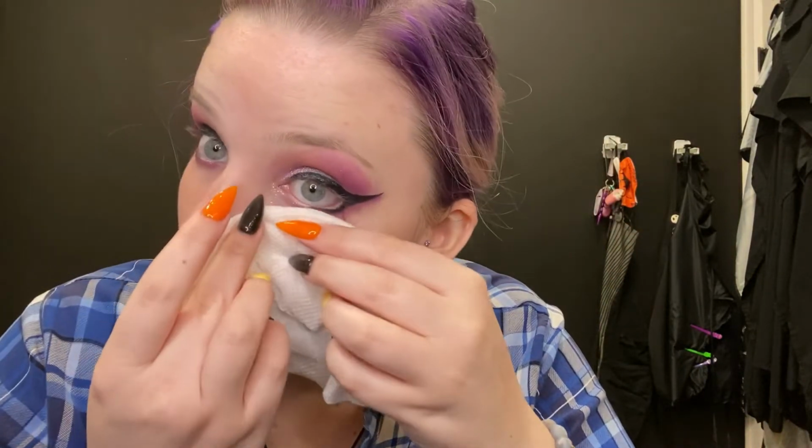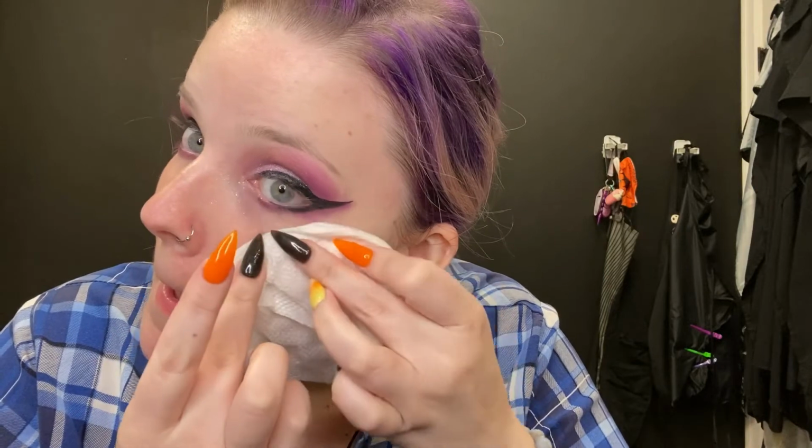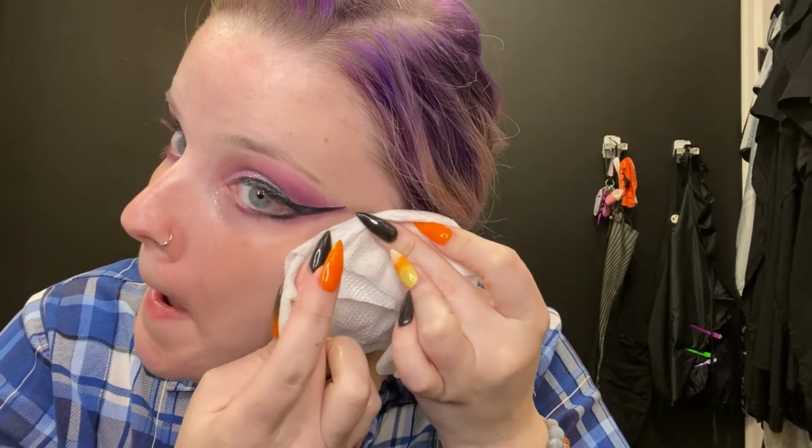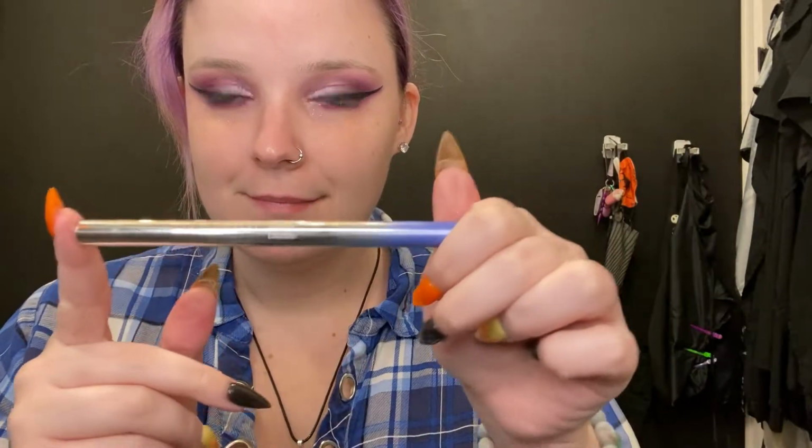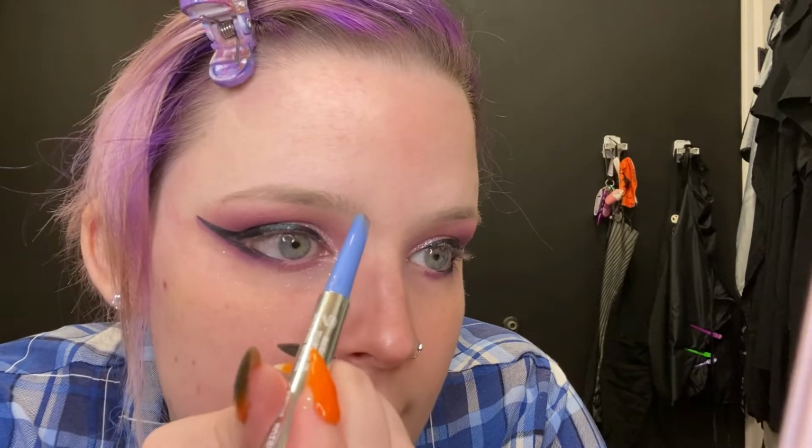And now I'm going to take a damp cloth and just wipe that fallout underneath, because it's a lot to try to get all of that concealed with the concealer. And now I'm going in with my Old Faithful, my Item Brow Chow. This is one of my favorite brow pencils. I just love the way that it goes on. It goes on smooth and pretty consistent.